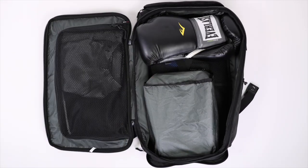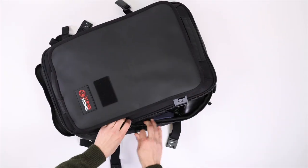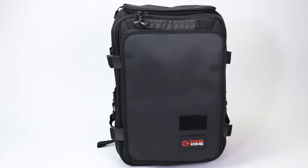What we like about this backpack is that even when the shoe compartment is being used, you still have plenty of room for packing. This is a detail that makes the King Kong Edge 35 one of the best gym backpacks with a shoe compartment currently available.